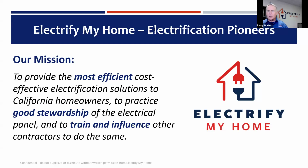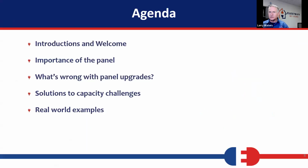And the bottom part's pretty obvious. That's what we're doing here today as well. I want the electrification in California to turn out as good as possible. So having as much influence as I can on people to do things a little bit more efficiently, like electrify efficiently, is really important to us. So that's why I do this. And it's not just to hang out with great people from the utilities.